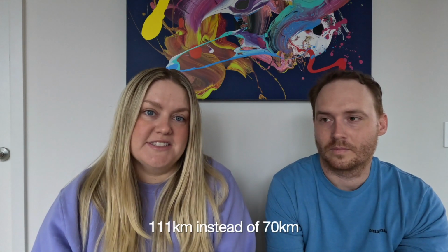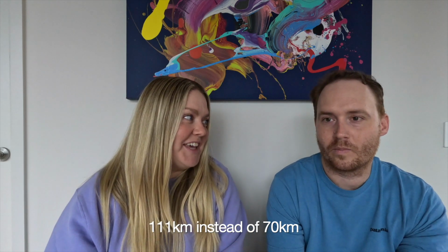So I wish I knew that going in, mostly so that we could have trained for longer distances. We thought that we were going in for a 70-kilometre hike. That's how long the W trek is supposedly supposed to be. And it ended up being about 111 kilometres. So obviously that's quite significantly more.